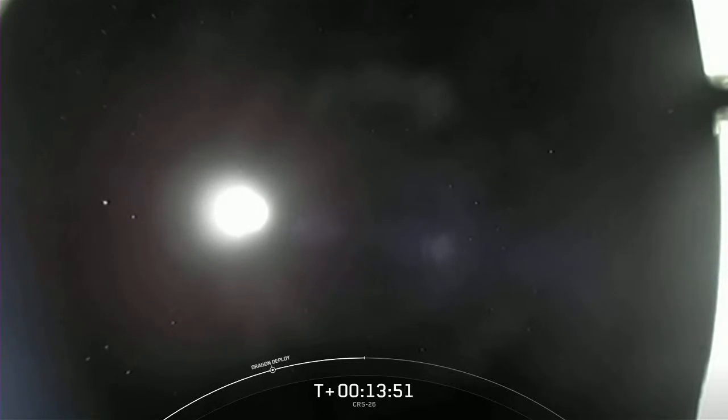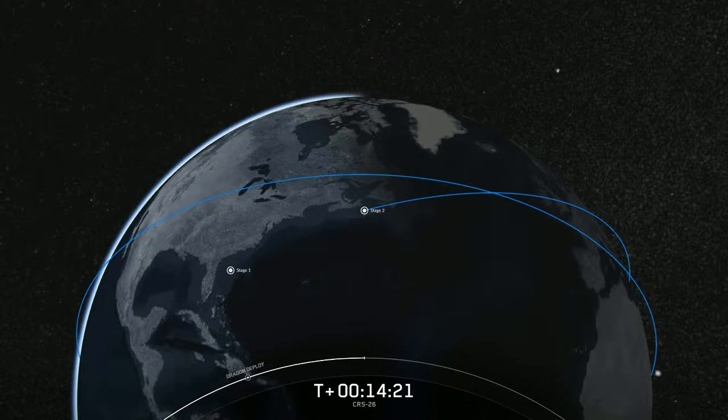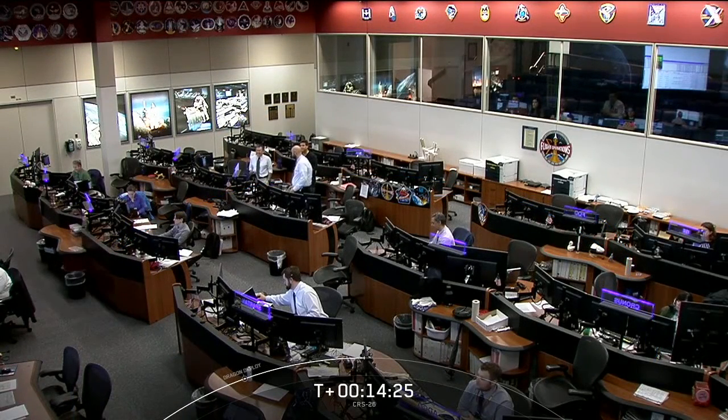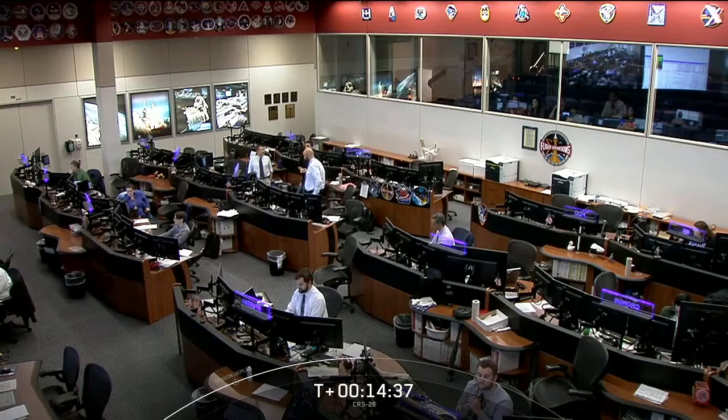These are the same 12 hooks that will hold Dragon in place after it docks with the International Space Station tomorrow. And following the hook opening, the nose cone is deployed with motors. So we are continuing to stand by for the nose cone to open. This process can take a few minutes as all of those hooks do have to open.